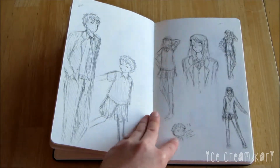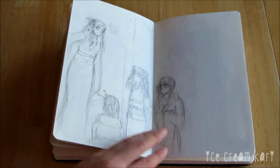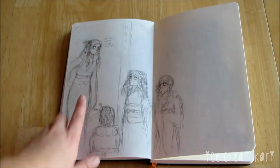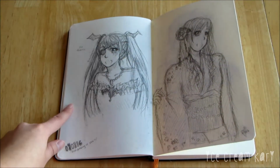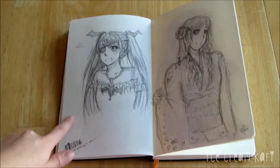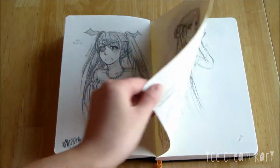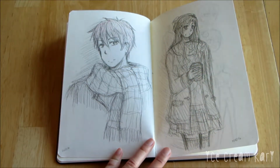Oh yes, the pencil's already coming off on my fingers. But this is a New Year picture of my OC Hikari and my friend's OCs. This was a request for someone on Instagram. If you can tell that the graphite's really smeared along the sides. I don't know if the camera's catching that. I don't do requests anymore, if that's what you guys are wondering.